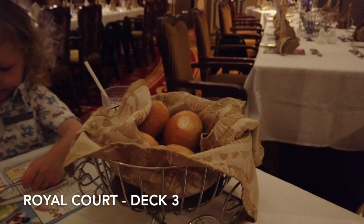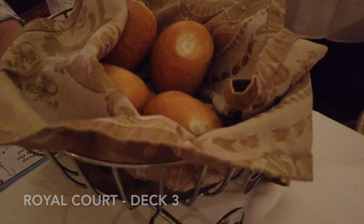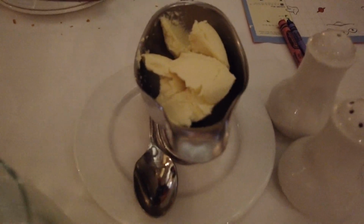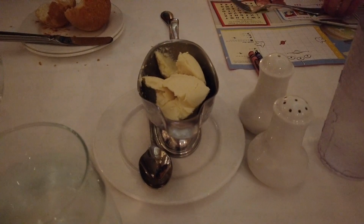Back at Royal Court for our last night. We got our standard rolls and a huge mound of vegan butter. That was a roasted red pepper dip and had dairy in it. Roasted red pepper dip, not safe.